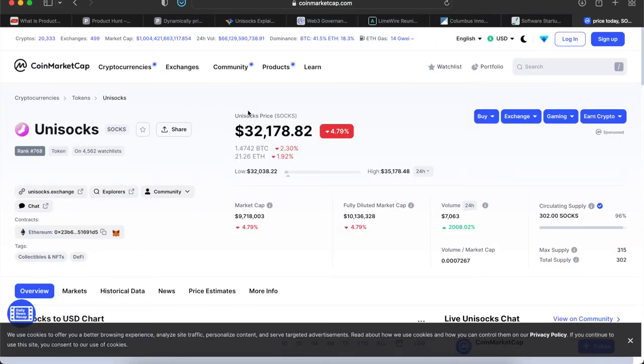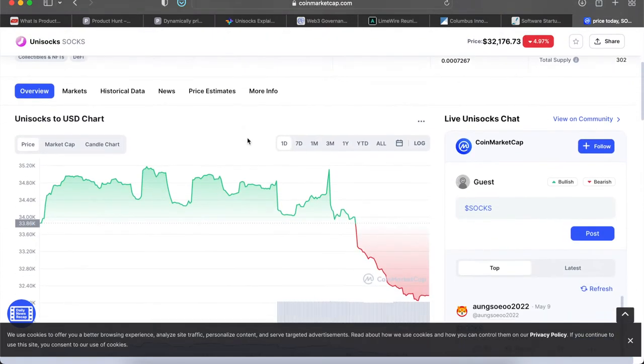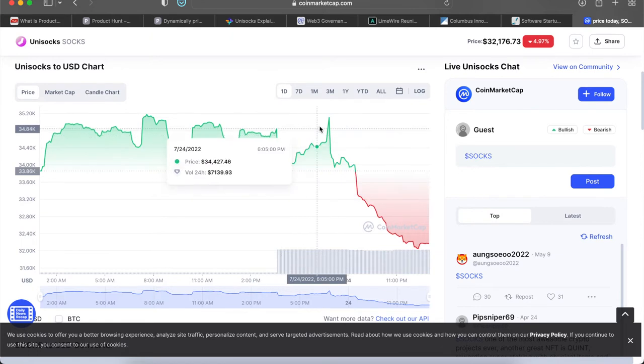All right guys, so I am right here on CoinMarketCap. If you haven't heard of CoinMarketCap, this is a very good website on which you can check the price of different cryptocurrencies and tokens. And right now, UniSOCKS, with the ticker SOCKS, are trading for $32,176.73. Wow, this is 21 ETH right now, and this is actually down just about 5% on the market. And just look at this price, guys.